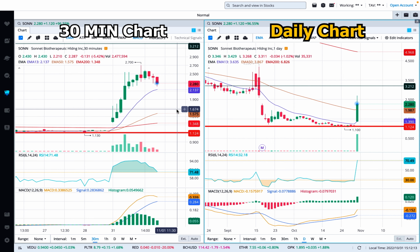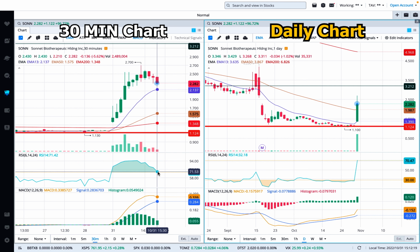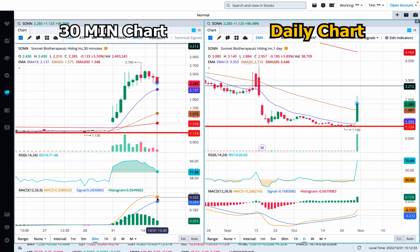To me, this was more of a trade. Whatever you see here, this is more of a trade. RSI has already started coming down. RSI, the relative strength index, shows how much pressure there is to buy the stock. It was above 70, which is great, but then it started showing weakness. Now it started coming down. For me, MACD has also started tilting down.